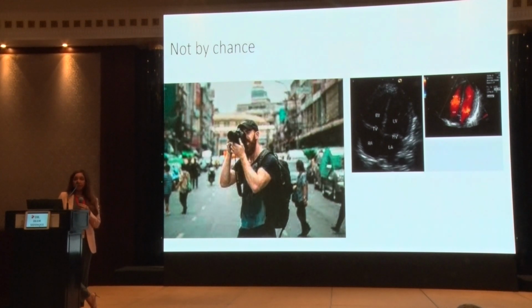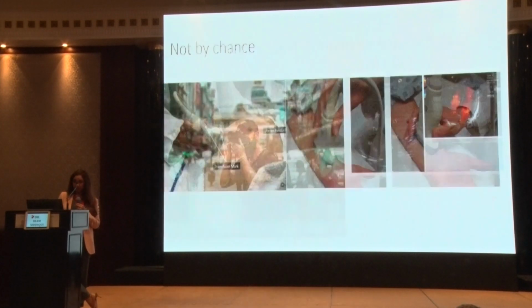We should not just wait for the baby to turn around and you see views, and if you see the 4-chamber heart or outflow tract, fantastic. We should be doing a targeted, sequential, systematic examination of the heart.